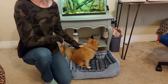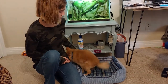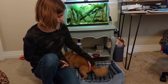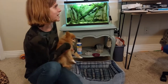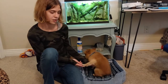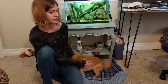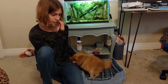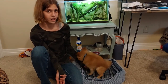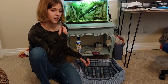So here we have Murphy. He is a purebred Pomeranian, and he is about 13 or 14 years old. He does not know any tricks, because he is about 13 or 14 years old. He's into what I call the average lifespan for a Pomeranian, because the average for them is 12 to 16 years. But I just don't think it's worth training him right now, because he's so close to old age. But for now, on to the next dog.